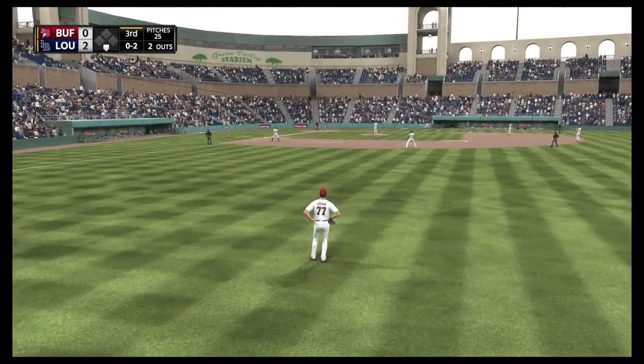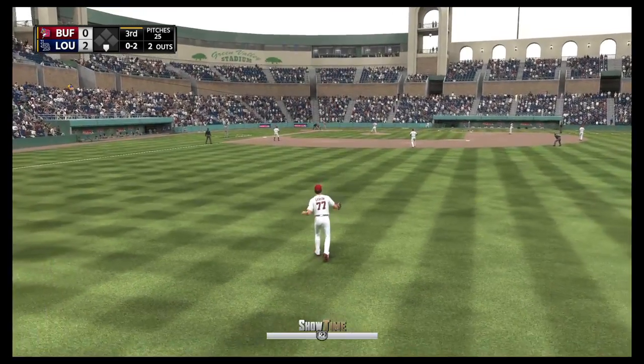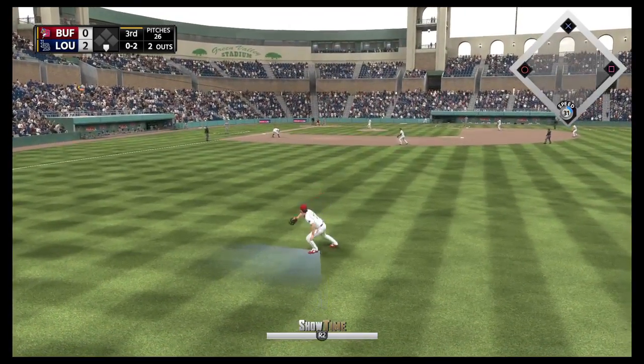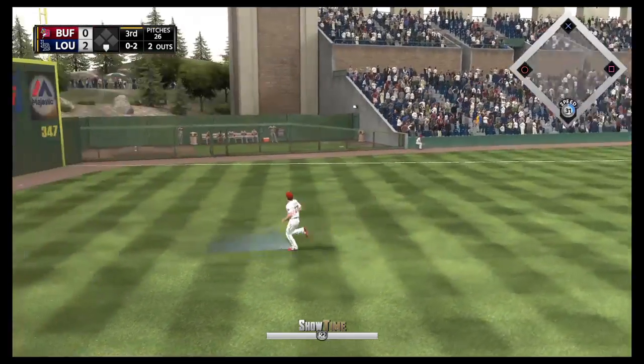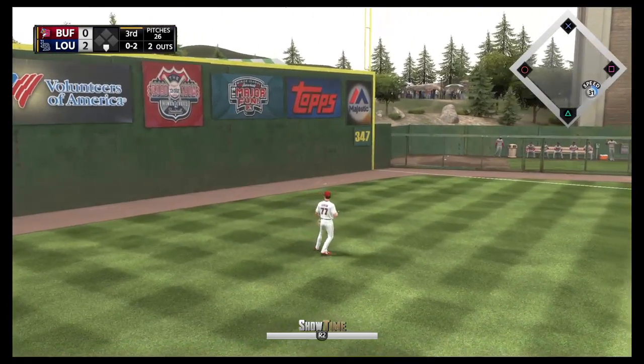Here's the catcher, Luke Maile. This guy's still looking at a 0 in the hit column. Here's a swing, and oh, man. Way out of here.